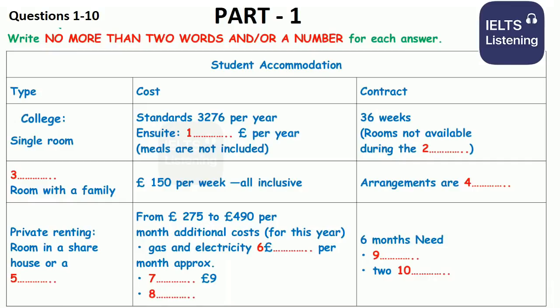Well, it depends. For a standard room, you're looking at £3,276 for the year. That's just for a room with wash basin. Or £3,834 if you want an ensuite. That's with your own small bathroom. I see. That's more than I expected. It does include heating. That's quite a saving because energy costs can be high, especially in winter.